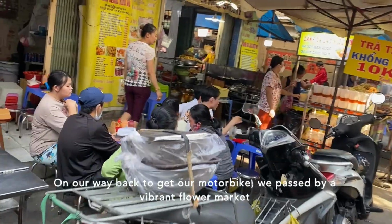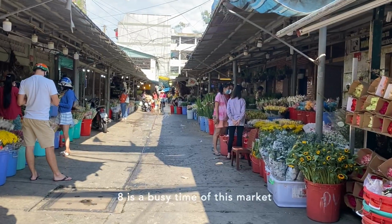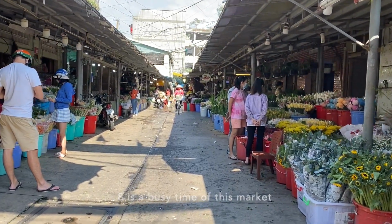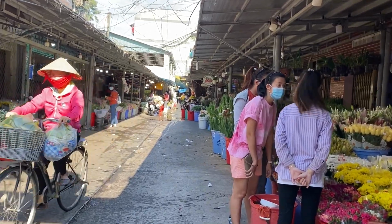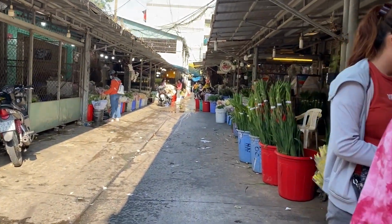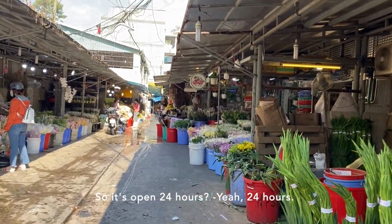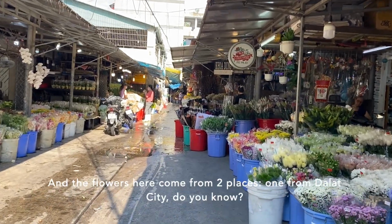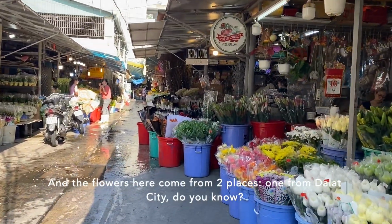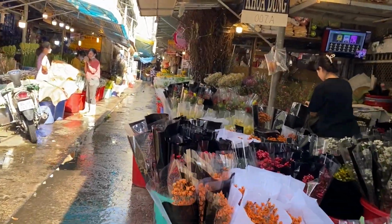On our way back to get our motorbike, we passed by a vibrant flower market. Today is a busy time of this market. Okay. So this market opens at 1 a.m. and it doesn't close. Yeah. So it's open 24 hours. Yes, 24 hours. Cool. And this flower here comes from two places. One from Dalat City, yes, and the other from the Vietnam Delta.